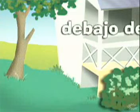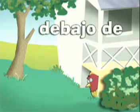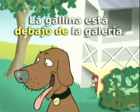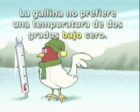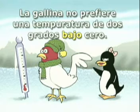Next up are bajo and debajo de. Bajo and debajo de both basically mean under, beneath, or below. But debajo de is usually used if you mean below in the physical sense, like if you say, La gallina está debajo de la galería. The chicken is under the porch. Whereas bajo is generally used in the abstract sense, like if you say, La gallina no prefiere una temperatura de 2 grados bajo cero. The chicken does not prefer temperatures of 2 degrees below zero.